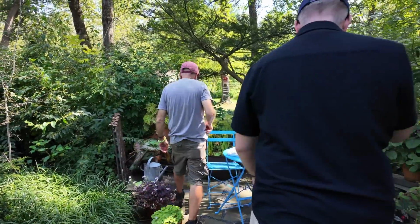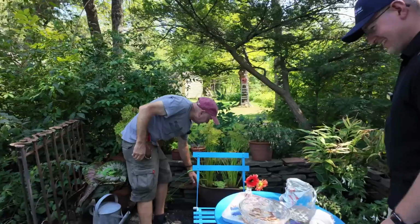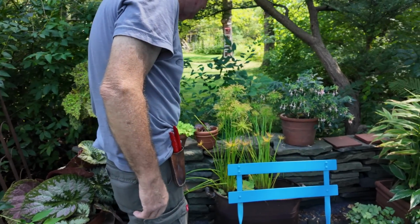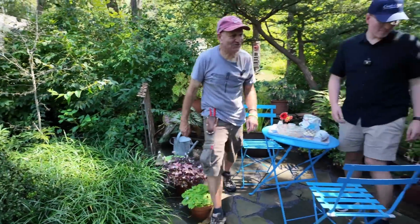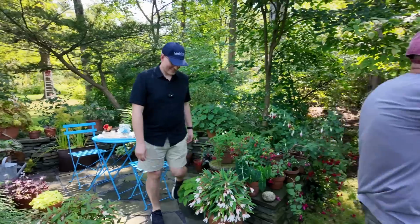This is an old laundry tub that I scrounged, and it's got the dwarf cypress and the water lettuce in it. Oh, I just realized, water plants, right? Yeah, water plants in it. I've sat here once this year. That means you're a gardener, right? All these seedlings. This is Japanese Stewartia.